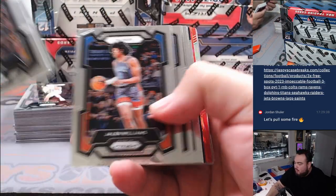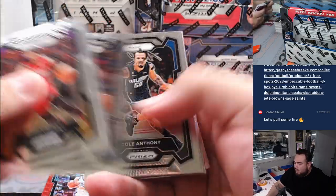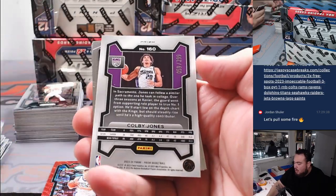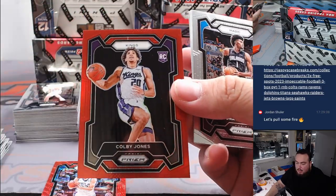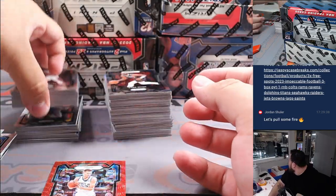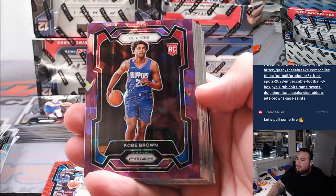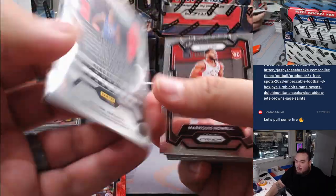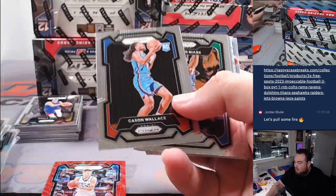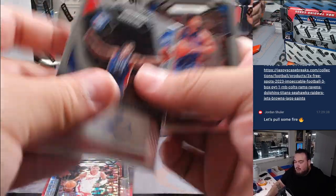All right, here we go. Next box. Petrusev. Colby Jones to $2.99 for the Sacramento Kings. Going to JC. And a Kobe Brown for the Clippers. Going to Kev to $149. Kayson Wallace. Jabari Smith. And then a Tubelis for the 76ers. Going to Robert.